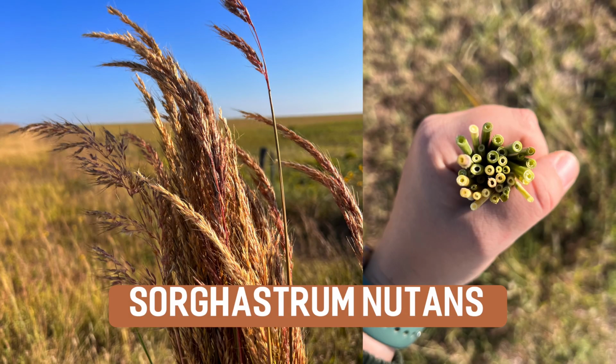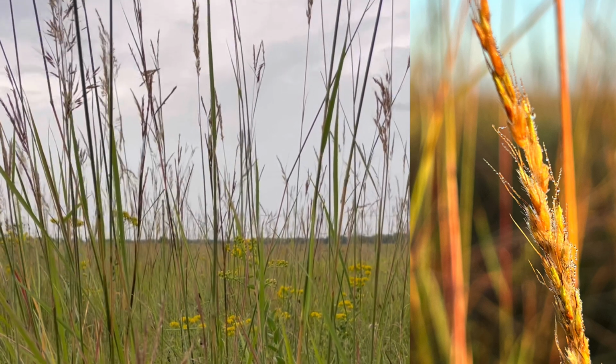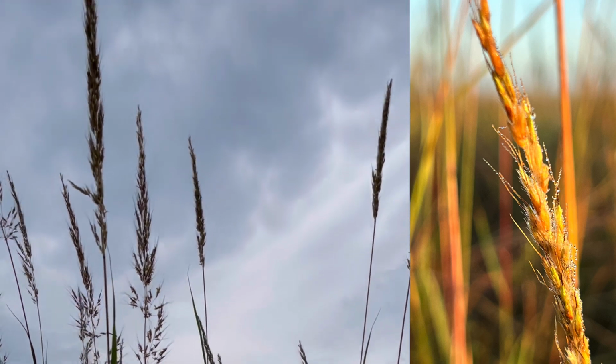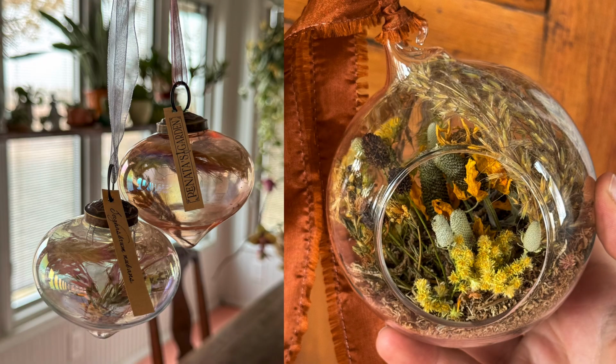Sorghastrum nutans, even I have a hard time with Latin names sometimes. Sorghastrum nutans is also known as Indian grass. It's super tall in our tall grass prairies, has really long, sometimes almost 5 to 6 inch inflorescence sizes. So they were really interesting to wrap up into the ornaments. They're very fuzzy. Whereas foxtail grass is almost sharp in its texture, Indian grass is very soft and feathery.